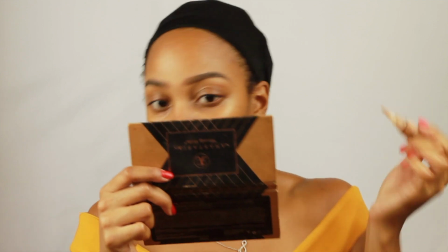I'm going to use a lighter concealer underneath the eyebrow, and then I'm going to use one that's closest to my foundation shade on top.